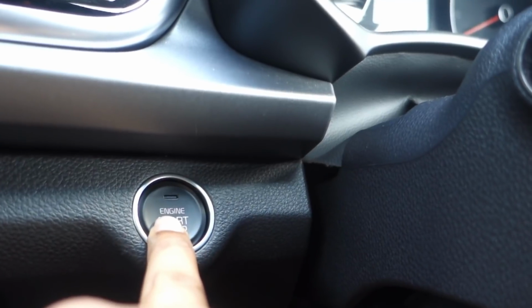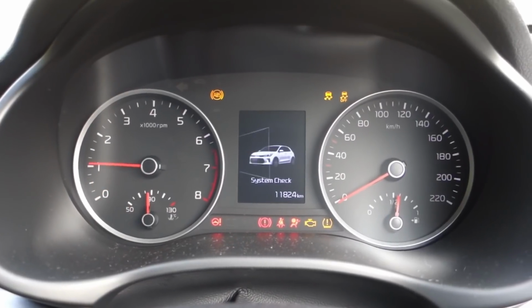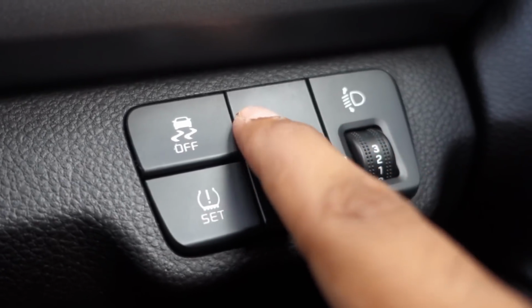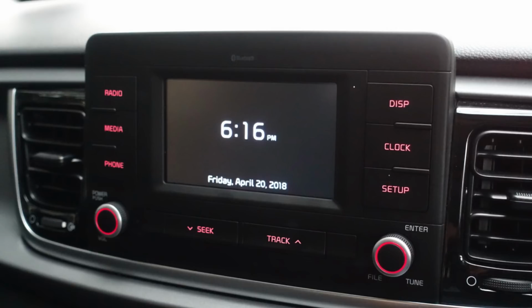It doesn't feel cheap. It's so tasteful. It's just like the Picanto, really well done. The only complaint I have is the display is a bit small. You gotta take a picture of this. It's a bit awkward, to be honest. Yeah, it's very awkward. If the screen was a little bit bigger, it would have been great.